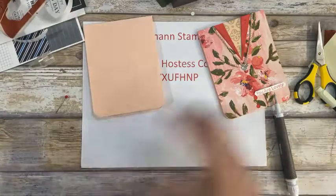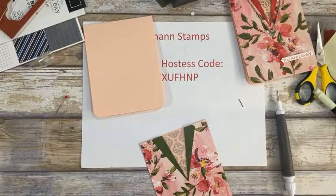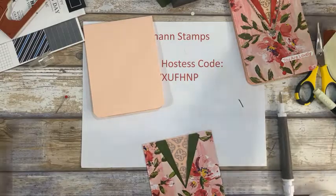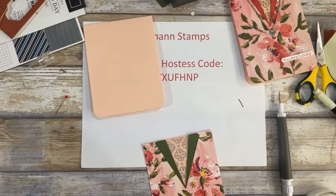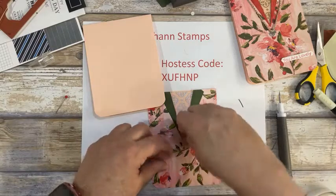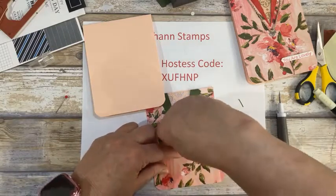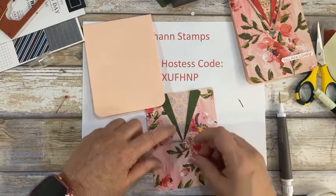Where did I put the necklace? Oh, nope. My room is like a black hole. It's there 1 minute and gone the next. Okay, let's do this again. I still have my glue dot here. So I'm going to put that down there. Come on. There we go.